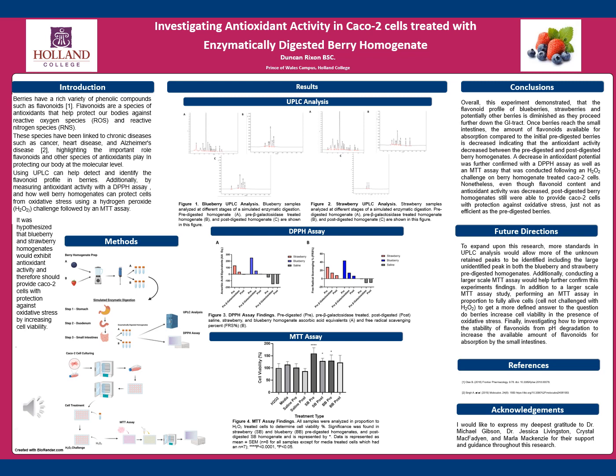Berries have been found to have a rich variety of antioxidants. Antioxidants such as flavonoids help protect our body against reactive oxygen species and reactive nitrogen species. These reactive species have been linked to chronic diseases such as cancer, heart disease, and even neurodegenerative diseases like Alzheimer's.